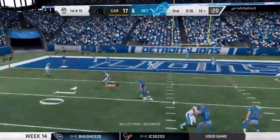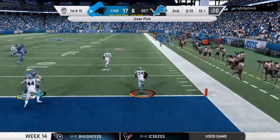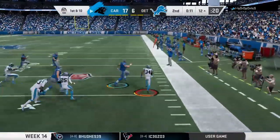Stafford on 1st down. And this is going to be intercepted. Picked off by the free safety, Eric Berry.